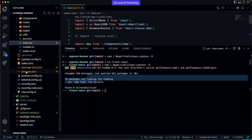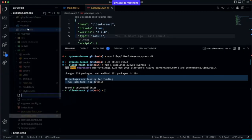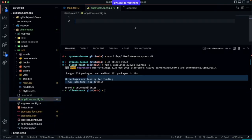So now that we've got that, the next thing we'll need to do is an Applitools configuration file. Like you see where you've got your Cypress config JS file, basically we want one that's called Applitools config JS. Did I say JS config? My bad. Config JS.